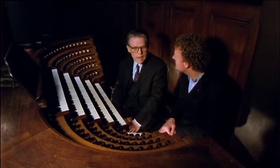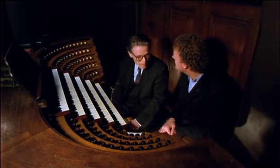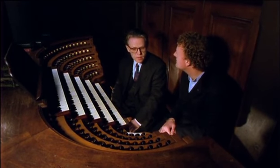Daniel Roth is the inheritor of an extraordinary musical tradition here at Saint-Sulpice. Monsieur Roth, there have only been 12 organists here in 400 years, and you are the 12th. How does this make you feel? Terrible. Terrible. No, because of all these great musicians and composers who have played here. I try to do my job the best I can, but it's a terrible responsibility, this is sure.